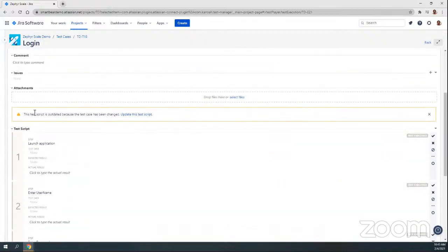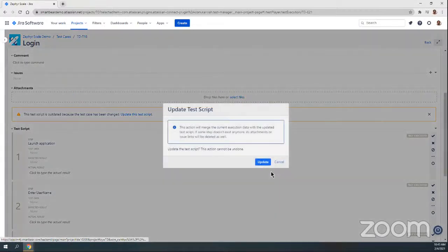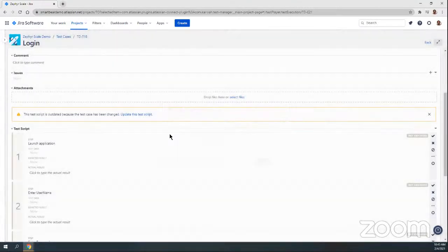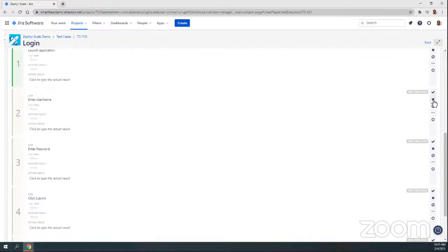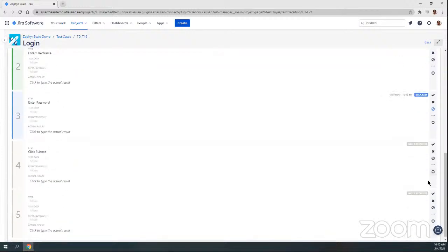Actually, this is not something I expected, but it is pretty interesting. At some point, I did change the test script. Zephyr Scale automatically notifies you if something is out of date. So I am trying to execute this, but the test script does need to be updated. It'll automatically do that for you. And then you can go in and define for each step what happens, whether it passes, doesn't pass, is blocked, or some other status that you can implement here. So that's how you can then execute it.